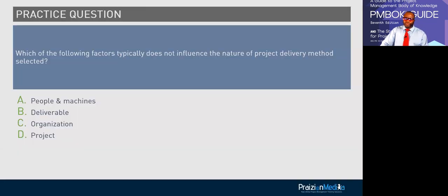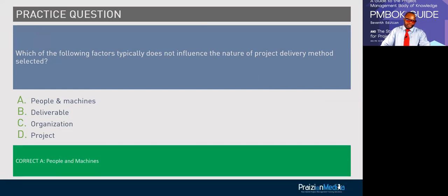The question is, which of the following factors typically does not influence the nature of project delivery method selected? Is it people and machines? Is it deliverable? Is it organization? Is it project? Because PMI mentioned those three overarching buckets. All right, if you need more time, take your time, hit the pause button if you're watching this after the fact, okay? And the answer to this is people and machines. The ones PMI gives in the 7th edition are deliverable, organization, and project.